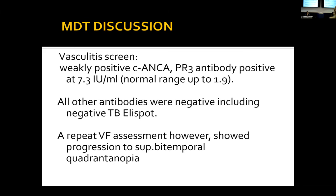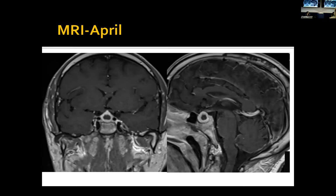A month later, his MRI was done when he was just on maintenance doses of steroids, and it showed a spontaneous resolution overall. If you look at the size of the pituitary, it's definitely less as compared to the first one. There's a bit of reduction in the thickness of the stalk as well, and a bit of resolution of the cystic element in the pituitary itself.